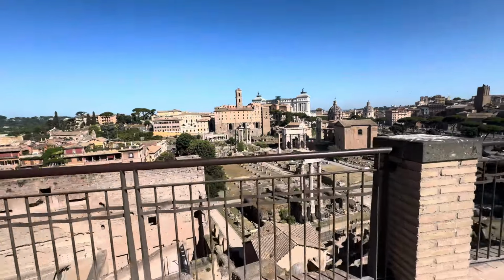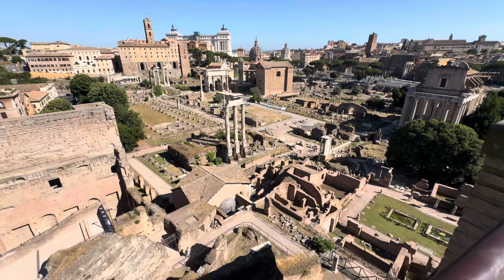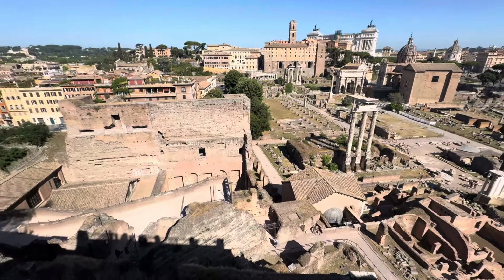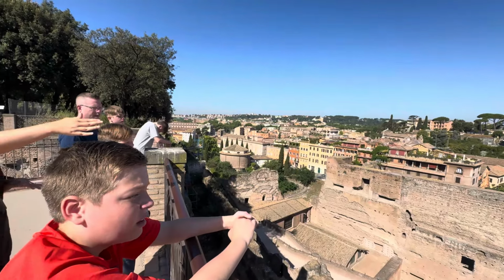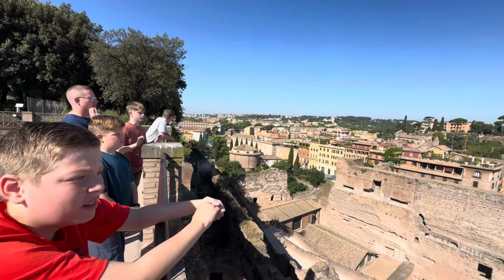Everything down below on the right side is the Roman Forum. And you see the building with the bell tower at the end? That's not the Forum anymore. That's another small hill. This is the Capitol Hill, and it's where we have the office of the mayor. In that building right there. Our mayor still to this day. The seat is right there.